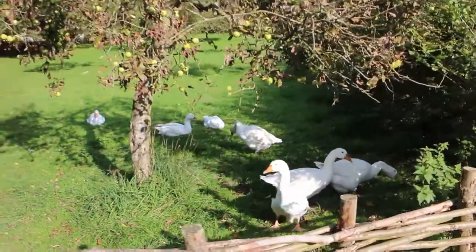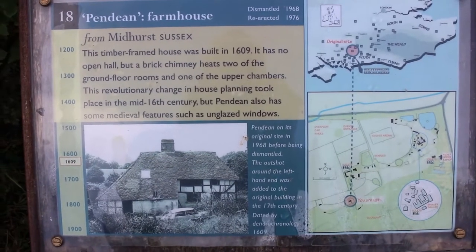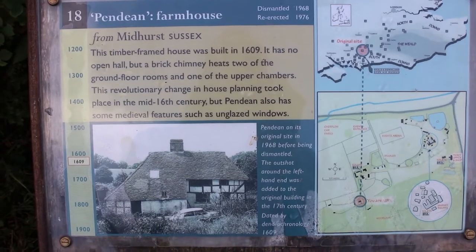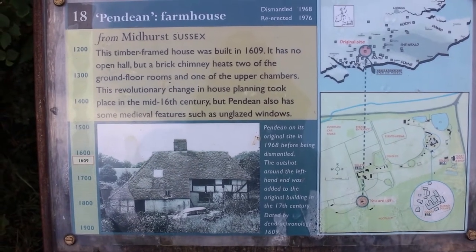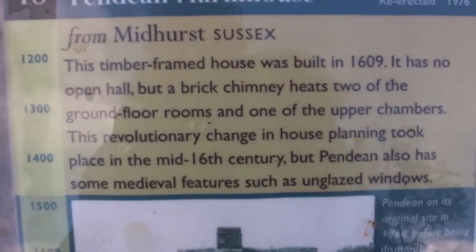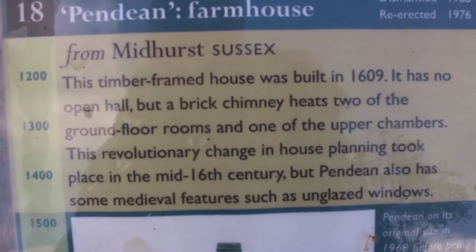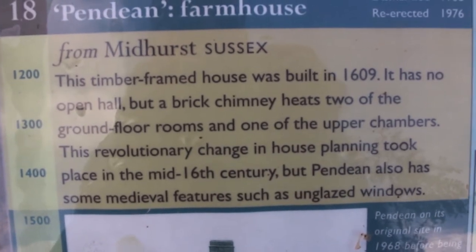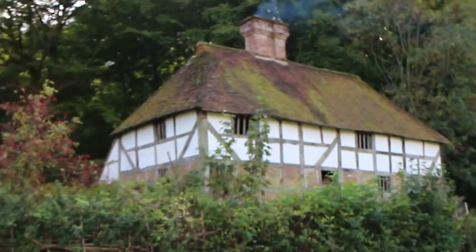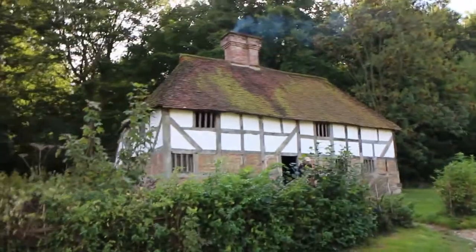The whole farm area, it's lovely. There's geese here, nice old trees, and here we have one of the old farmhouses. There are a few old houses which have been moved from other endangered sites and put up at the museum here, and this is one of them. And they have a little bit of detail about each house and what it looked like in its original location, and you can actually go inside and have a look around.